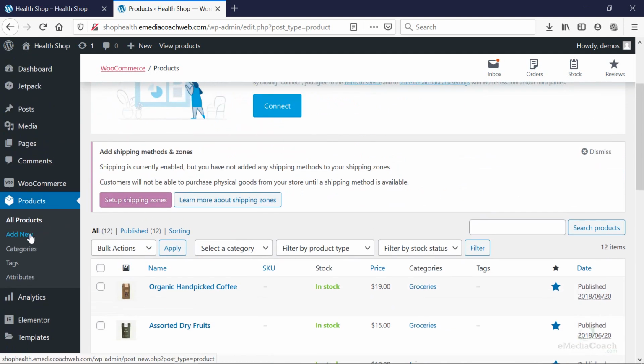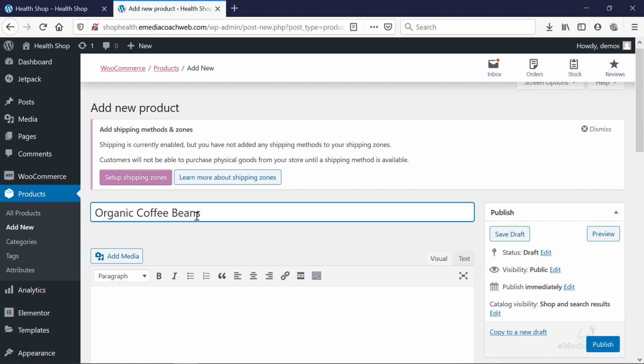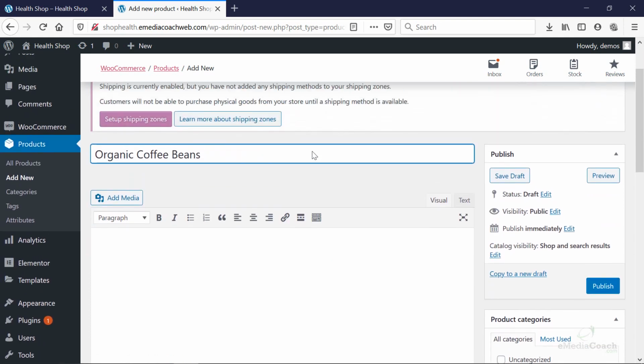So to add a new product, just go to add new. The first type of product I'm going to show you how to add is something known as a simple product. It's just one product. There are no variations in terms of color, size, etc. Okay, so enter the product name over here.